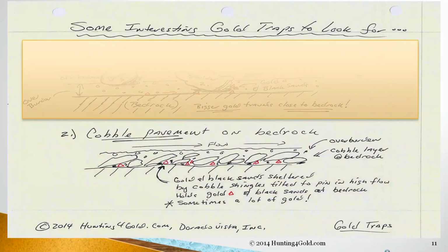Number 2 here. If we look at the cobble pavement on our bedrock, you can see that when cobbles come along, sometimes they're flat or disc shaped. You know, think of it as a large skipping stone, only these are very large, okay? And they have the same property of a skipping stone in that they form kind of an airfoil or waterfoil. They will tend to lay across one another in such a way that the water flow energy will be dissipated as it travels across them.